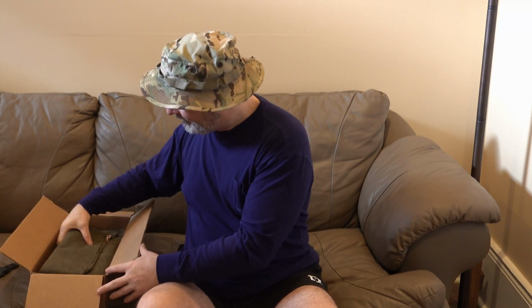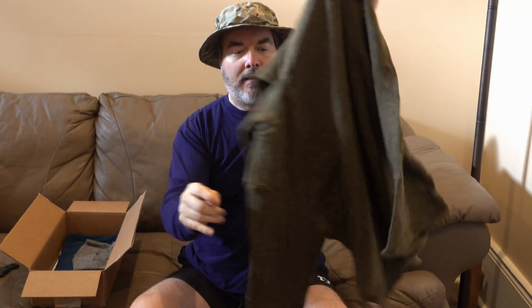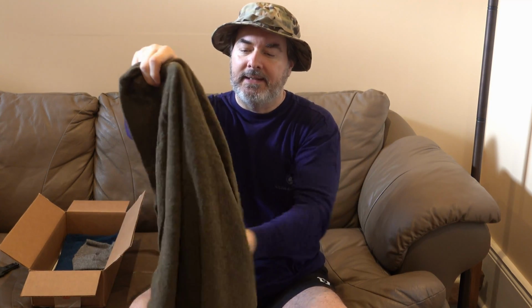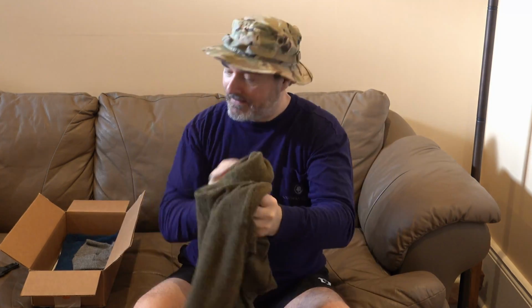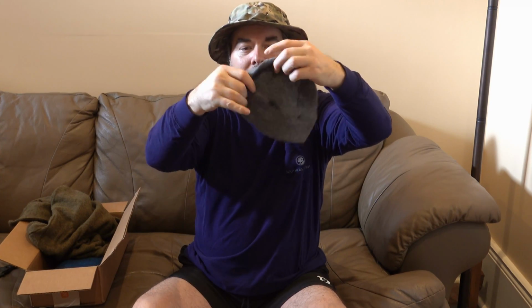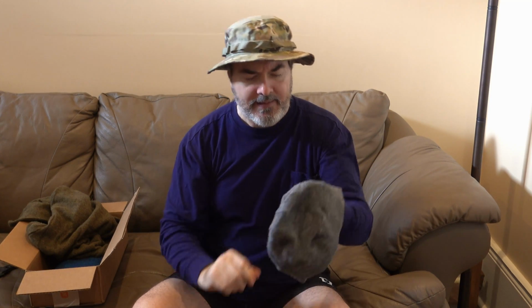Very nice and neatly packed. Ooh, here we go. So we've got a little hoodie here, and a little hat, a beanie. Gotta say, the beanie is quite thin feeling.